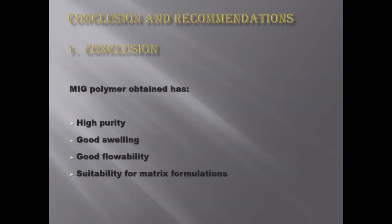In conclusion, the method of extraction and characterization is accurate, reproducible, low cost, and gives a high yield. The polymer obtained has high purity, good swelling, good flowability, and the drug release from Mangifera indica matrix tablet formulations was dependent on the gum to drug ratio, which means as the concentration of the Mangifera indica gum increases, drug release is retarded.